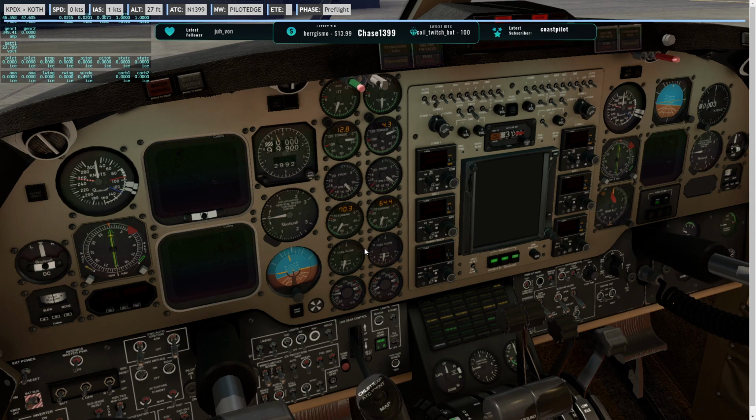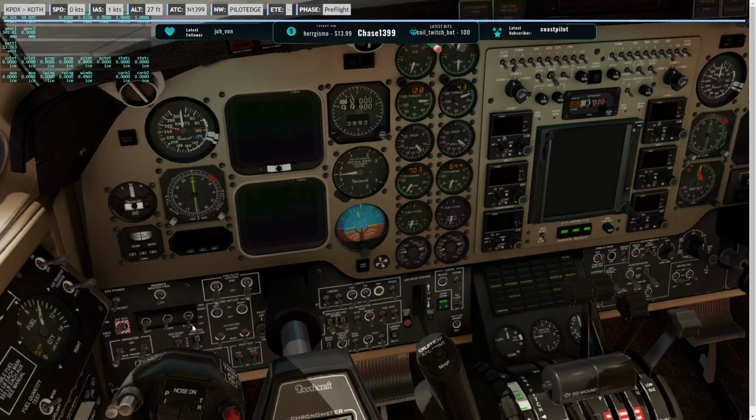So I got back into DCS when the A10 came out a long time ago. Played around with that. And then the Hornet came out. So then I got really heavy into the Hornet, as you know.